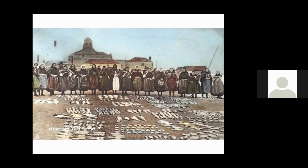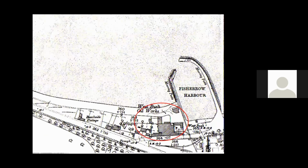Just behind the ladies is the Spence and Wright's Coal Company oil and cake mill. Now that mill made, amongst other products, cattle cake and other animal feedstuffs. And they imported most of the raw material, locust beans, linseed oil and grain, for making that foodstuff into the harbour as well. Very big works it was at the time. The oil and cake works, you can see on the map.